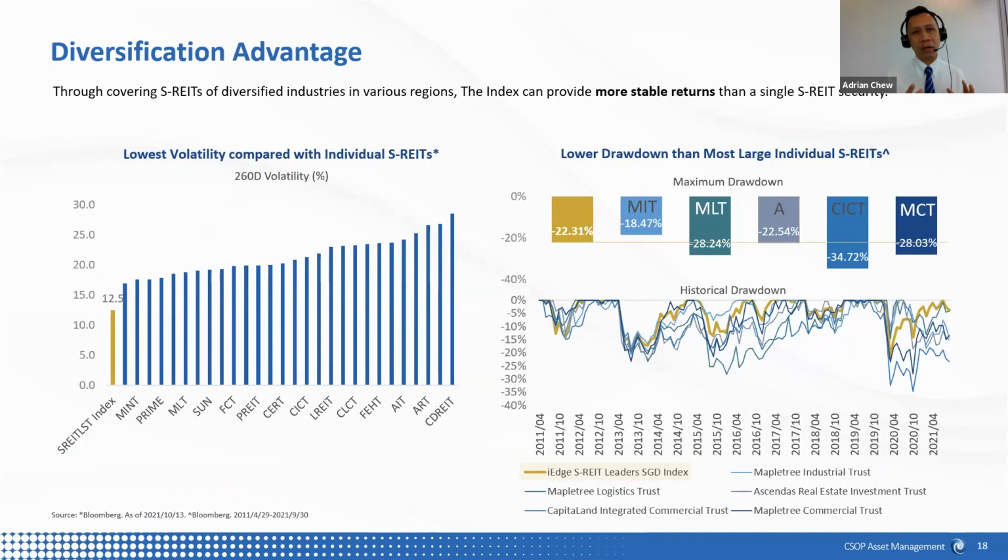Right. Also, if you were to buy into the index, a basket of S-REIT leaders versus buying a single stock, the index can actually provide more stable income and yet lower volatility. If you look through a 10-year period, the index maximum drawdown is actually 22%, versus some of the big boys, and you could see that sometimes due to the single risk counter exposure, some of these big boys have actually more than 22% maximum drawdown. So again, because of the diversification, it helps you to cushion and lower the drawdown experience during adverse periods.